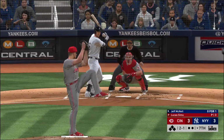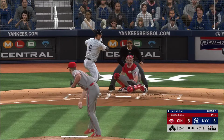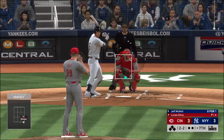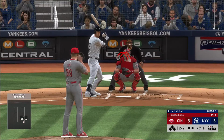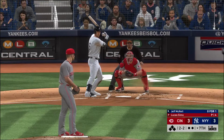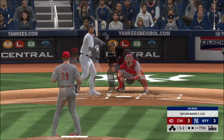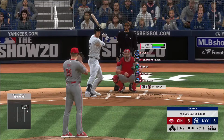2 balls and a strike. Here it comes. Comes at him with the slider there, and he gets the strike. Fastball is outside. It's full now, 3-2.